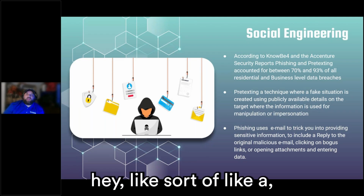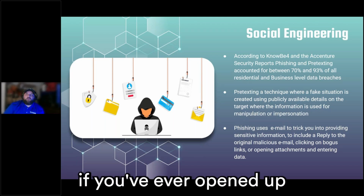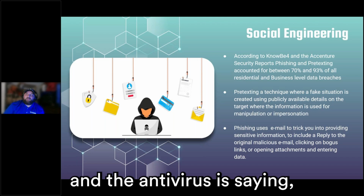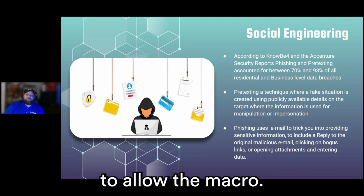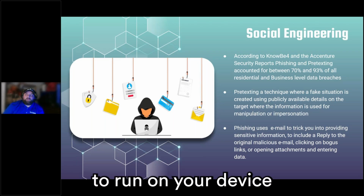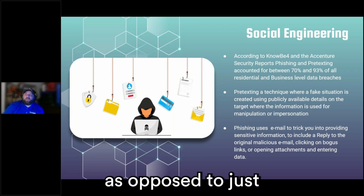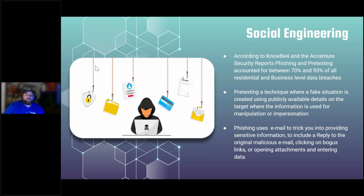So it'll say, hey, like sort of like a macro. I don't know if any of you use the Office programs. If you've ever opened, say, a Word attachment, it says, well, you can't read this unless you download this macro. And then you try to download the macro, and the antivirus is saying, don't do it. So you're saying, well, I need to look at this. So you override your antivirus to allow the macro. Well, what you've done is just overridden your antivirus and allowed the virus to run on your device unchecked. So essentially, social engineering is just their way of tricking you into giving them the keys to the front door, as opposed to just trying to sneak in, or bust in, with a brute force attack.